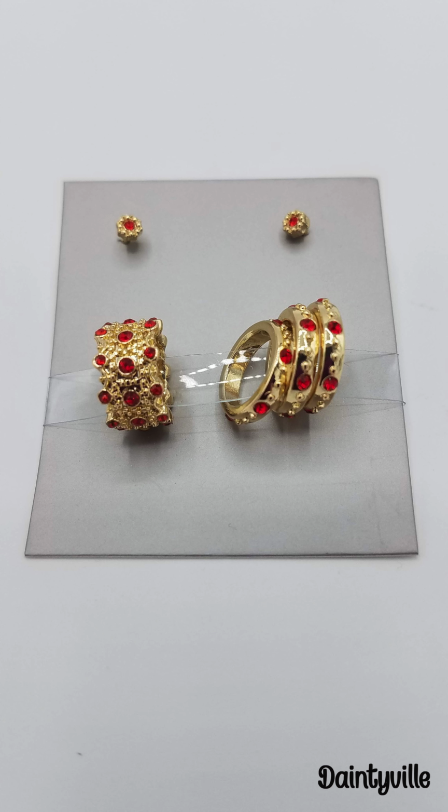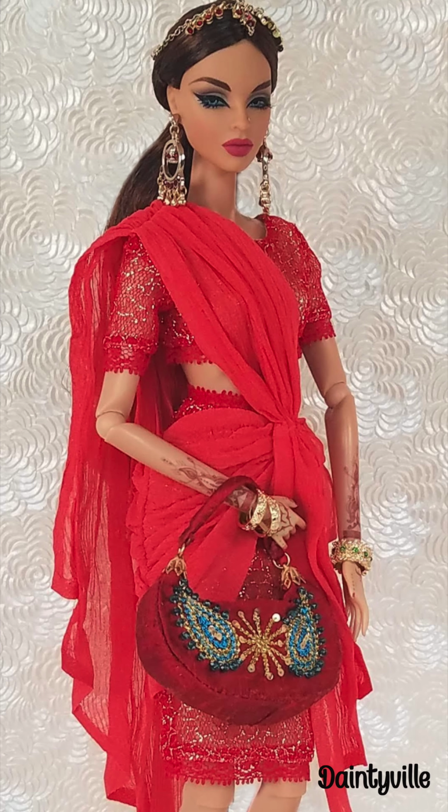Her earrings are simple but elegant with a single ruby stone. There is a chunky bracelet and then 3 smaller bracelets also with the same ruby stones. I think these bracelets will look great with the Tatiana goddess outfit. It originally came with emerald jewelry.